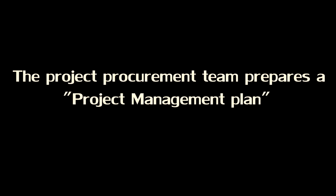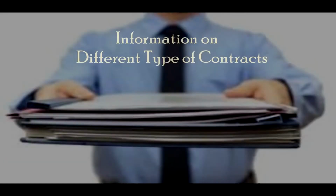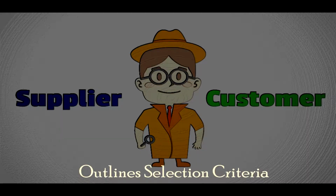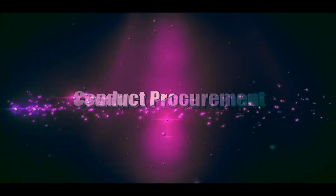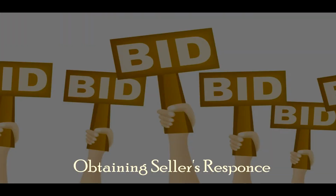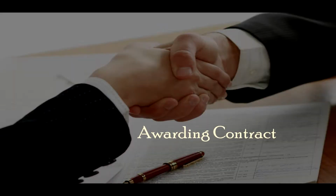The project procurement team then prepares a project management plan, which includes information on different types of contracts that will be used for the project procurement, identifies risk associated with each contract type, outlines sellers' selection criteria, and sets monitoring criteria. Conduct procurement. This process includes obtaining sellers' responses, evaluating bidders' proposals, and awarding the contract to the successful bidder.